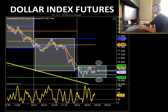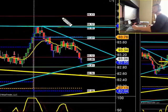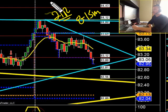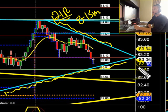Now we took our first trade of the day here on crude, and you can see on crude here, here's my slower time frame. This is my 21 range chart, which is going to be great for day traders, position traders, similar to an 8 to 15-minute chart. Now what do we see here? I see a wedge high, wedge low, two trend lines there.